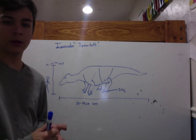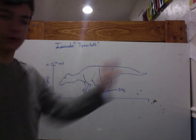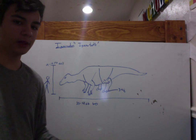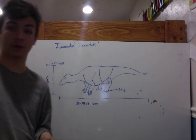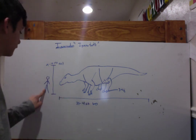So, they are found in most of Europe, but some fossils are shown to be in parts of North America. But the most common places were Germany, Belgium, Spain, most of Europe. So, it was interpreted to be a British dinosaur.